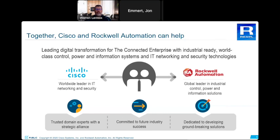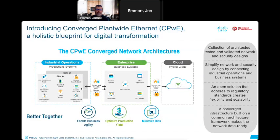You can rely on unparalleled industry expertise and validated solutions to address your specific manufacturing needs. So with that, I'd like to introduce the Converged Plant-Wide Ethernet Guide. One of the outcomes of the partnership is really trying to create a blueprint that all customers can adhere to, something, as I mentioned before, that adheres to the standards.